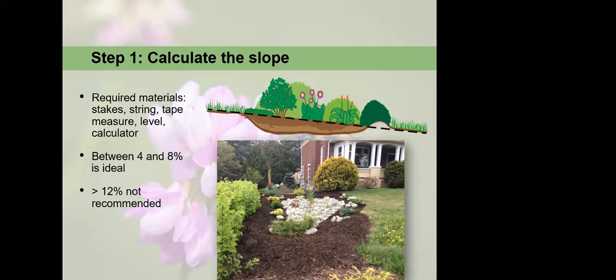Then you're going to have issues with washout, potentially with erosion, and all sorts of complications that would probably not make it a good fit for a rain garden in that circumstance. So calculating the slope is a good first step to determining if, in fact, this is a good location for your rain garden.